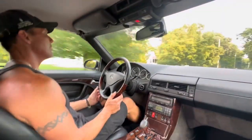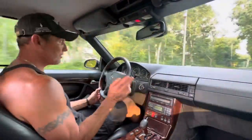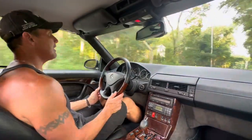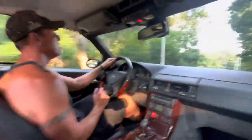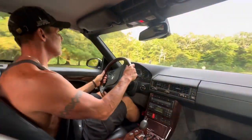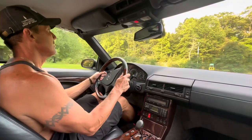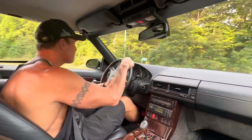Very nice color combination. It has great cosmetics considering the mileage. You know, it's got 88,000 miles. It's not an 8,000 mile example. There are some cosmetic minor blemishes on the body, little touch-ups and minor chips. Maybe a small hairline scratch here and there.